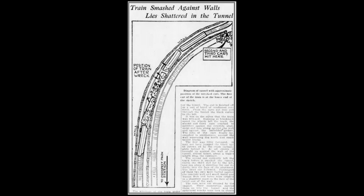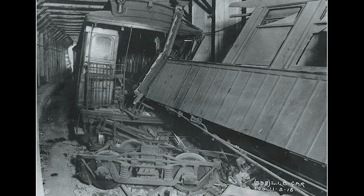The rescue team took 45 minutes to descend into the tunnel, and their efforts were slow due to the wreckage. By 11 p.m., 85 bodies had been pulled from the tunnel, and the injured were sent to a nearby hospital. Thanks to the Spanish flu, the hospital was at capacity, so a special infirmary had to be made for the 250 injured passengers. The accident was quick, but what made it interesting was the series of events that caused this tragedy.